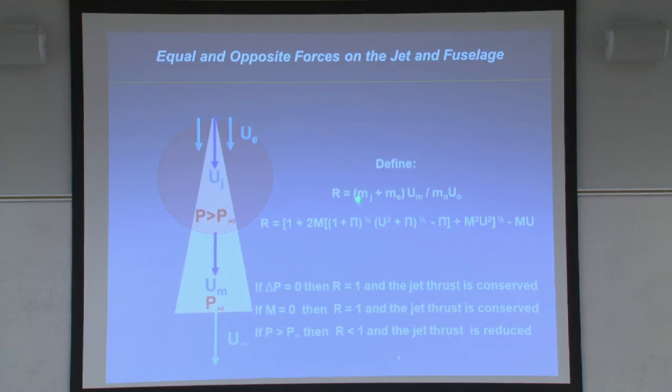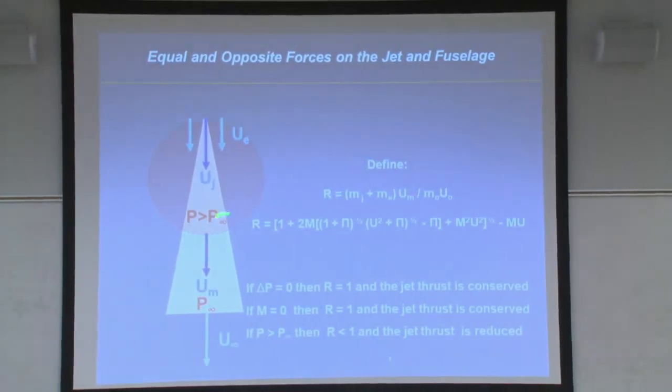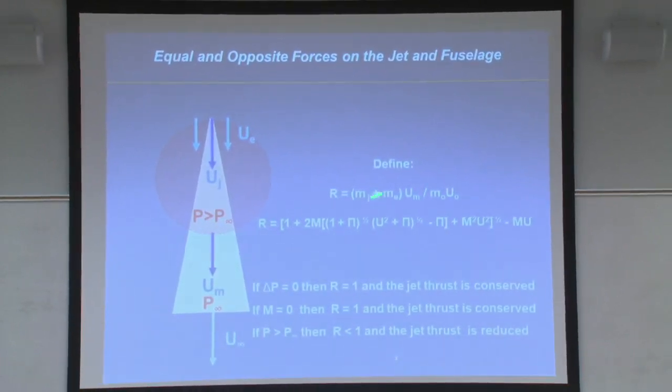Here's that ratio. So you've got the jet mass flow, the entrained mass flow, and the mixed velocity at the end over what would have happened if you'd ejected the jet mass flow directly into atmosphere. And that's the equation. Pi is the ratio of the pressures, P over P infinity. M is the ratio of mass flows between the entrained mass flow and the jet. And U is the velocity ratio.